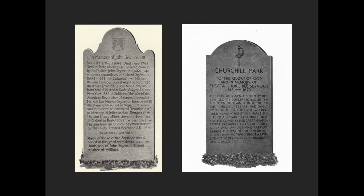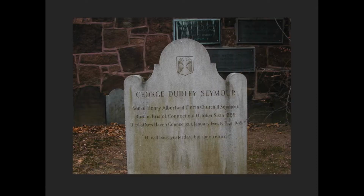They have iconography, right? They're permanent, they're fixed. They don't move, right? And they have biography attached to them. So I'll try to go really quickly. Here's his grave, in the Grove Street Cemetery in New Haven.